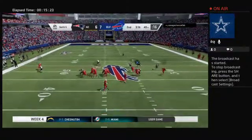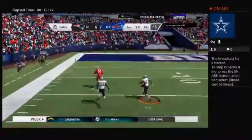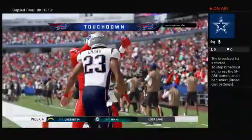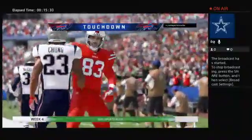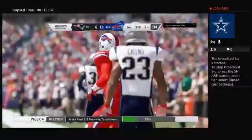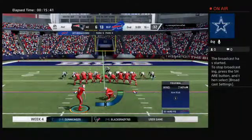Kelly now from the gun on third down. Out to the left here to Reed. And all the way home for a Bills touchdown. A big play there. His second touchdown on the season. And the Bills will add on to their lead.